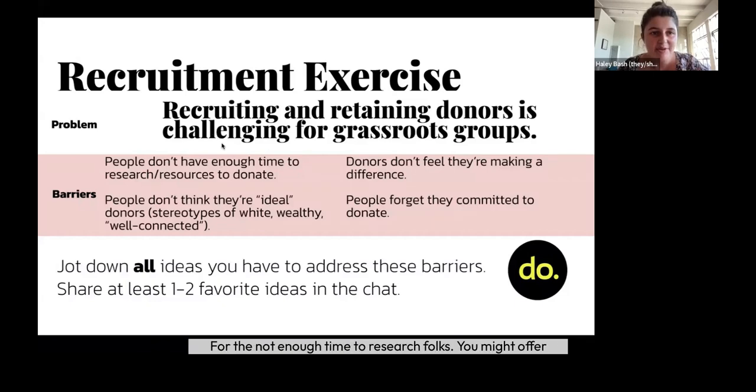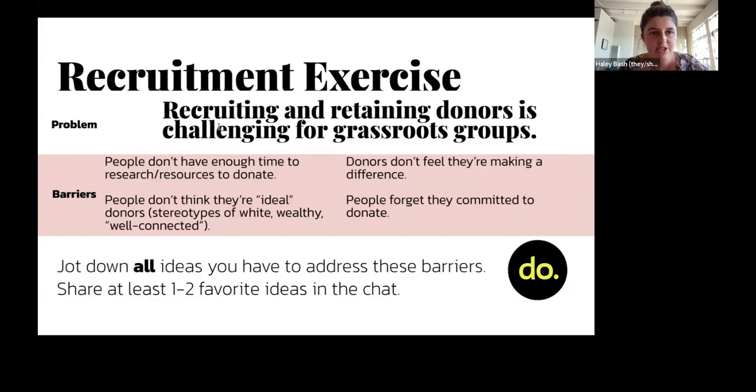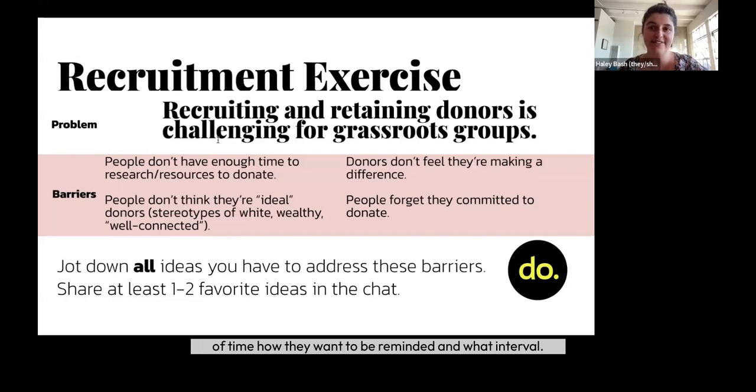For the not enough time to research folks, you might offer a vetted portfolio of groups to donate to, like the Movement Voter Project, or offer up expert validators who are trusted by the donors, like an advisory board of experts or a seal of approval, candidate or charity navigator. One thing I have done, for the forgetting to donate, is I ask them ahead of time how they want to be reminded and in what interval.